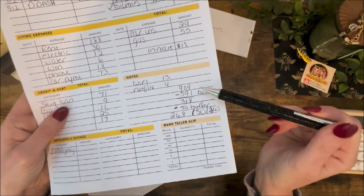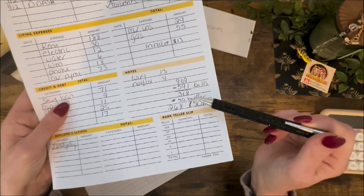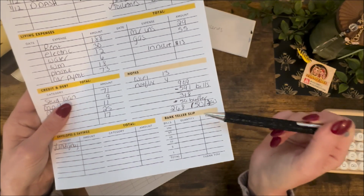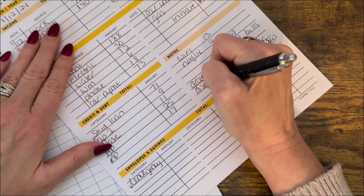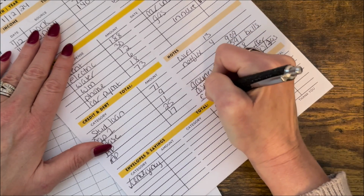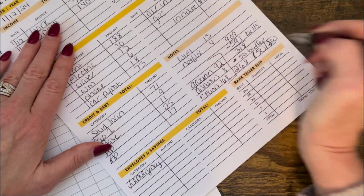Here's the math for the week. She made $909 in income minus $591 for the bills, left her $318. She put her $50 buffer in the checking account, and that leaves her with $268. Groceries is getting 92. Cosmetics is getting 8. And that leaves the emergency fund with 168. And these three total the 268.